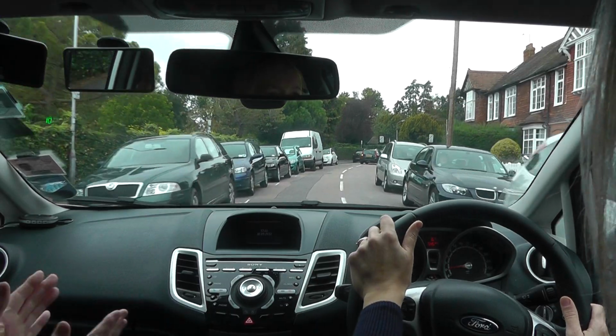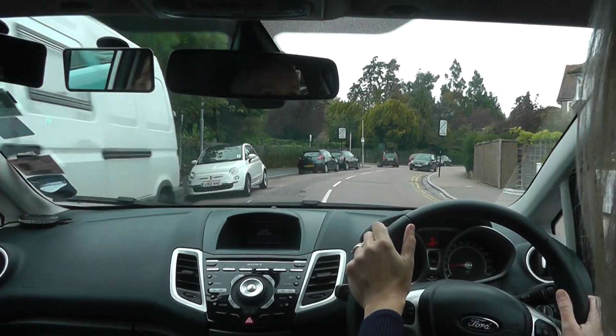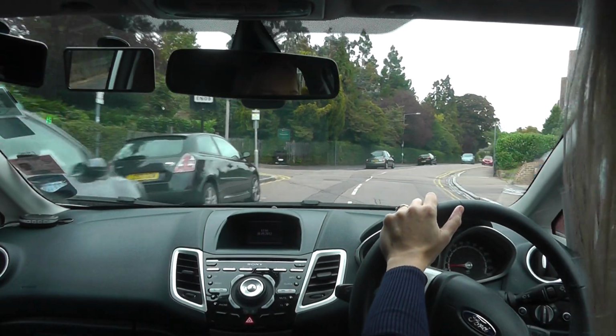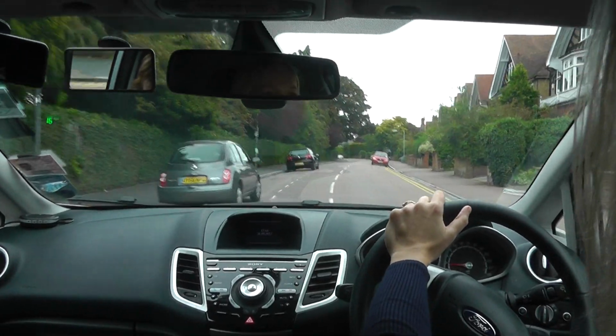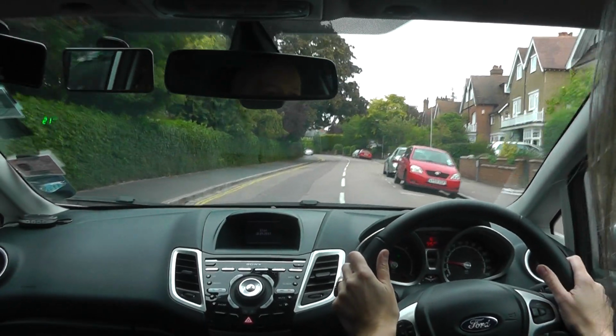Could have been slightly better positioned. You kind of came in very straight in behind the parked cars on my side and then moved out at a bit of an angle. Whereas as you came out of the turning, you can see that the left hand side of the road was blocked, so you want to take an earlier position.